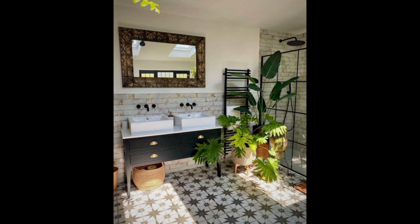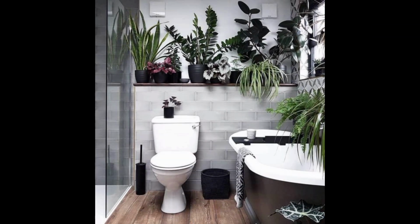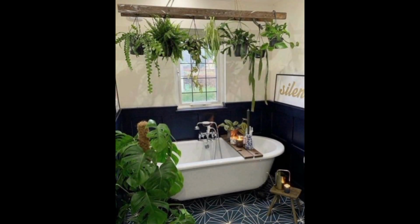3. Air plants: these unique plants don't require soil and can be placed in creative containers like seashells or small glass terrariums. They're perfect for a minimalist aesthetic.